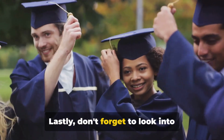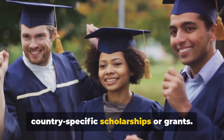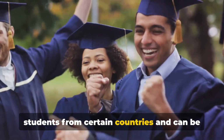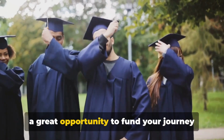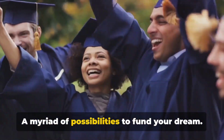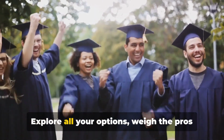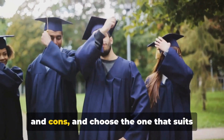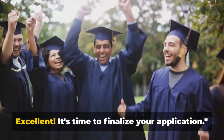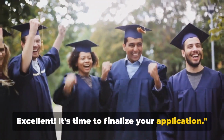Lastly, don't forget to look into country-specific scholarships or grants. These are specifically designed for students from certain countries, and can be a great opportunity to fund your journey to Ireland. So there you have it, a myriad of possibilities to fund your dream. Explore all your options, weigh the pros and cons, and choose the one that suits you the best. Feeling financially confident? Excellent! It's time to finalize your application.